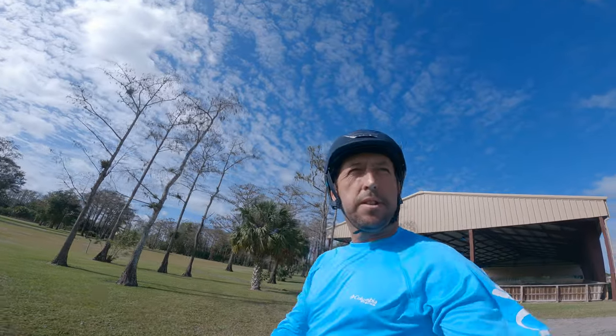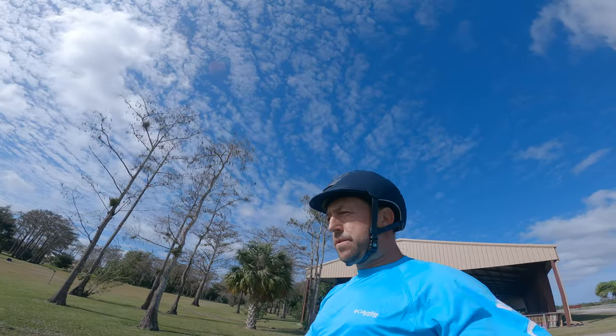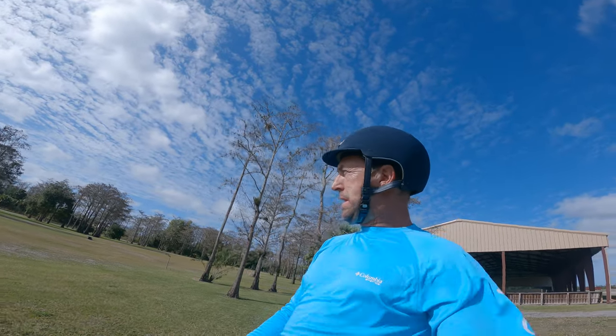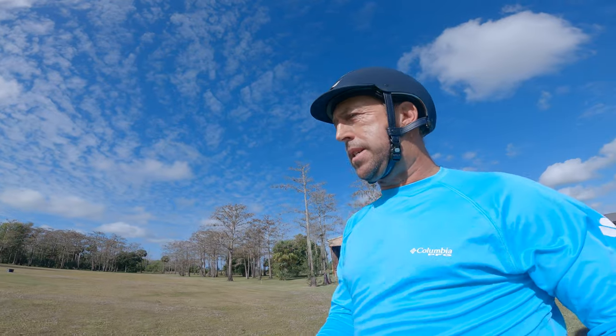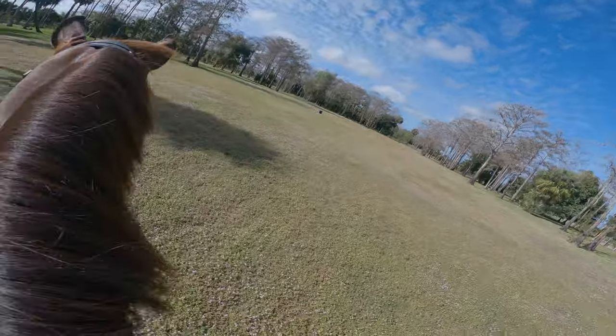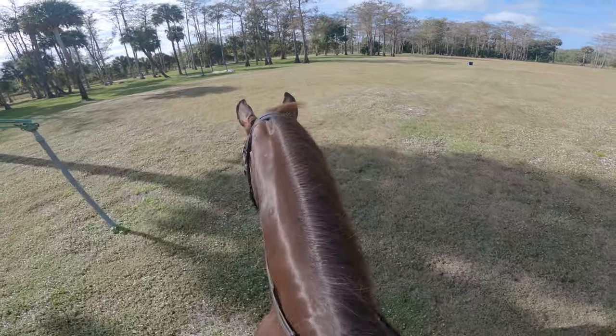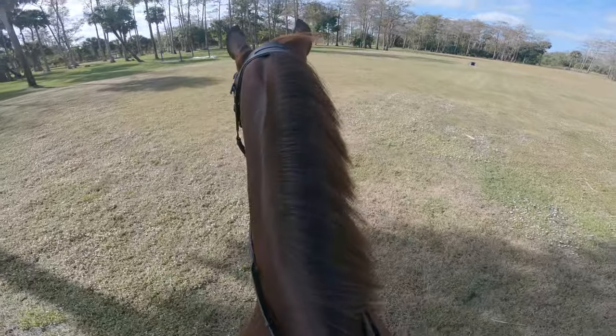So we're gonna ride her outside right now because it's beautiful. It's winter time here in Florida. It's pretty windy though, but as you see, she's really like a princess. I'll turn the camera around, you guys can see it yourself. There you go, yeah.